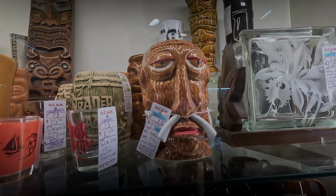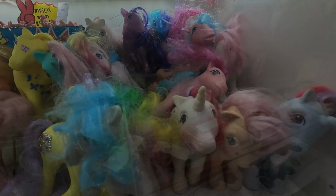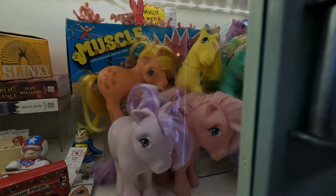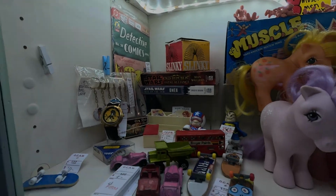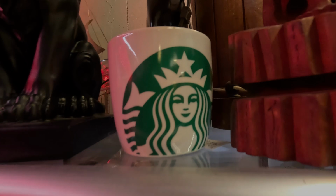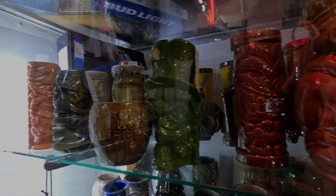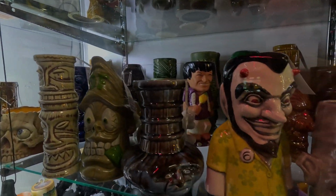Oh yeah, more tiki mugs. Trader Sam's, Bali High. My Little Pony. I didn't collect them, but they are cute. Hey, that's not tiki. Well, if you want to start a tiki collection, you can start here. But they are not cheap.